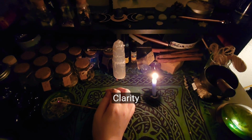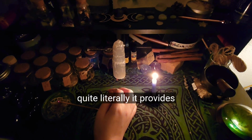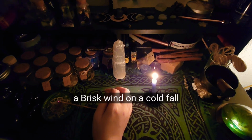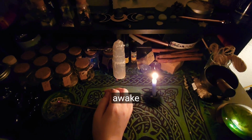Clarity. Wind sweeping away the clouds, or fog, quite literally. It provides clarity. Consciousness. A brisk wind on a cold fall morning, snapping you awake.